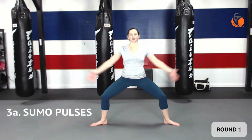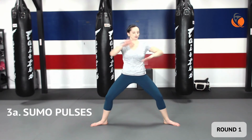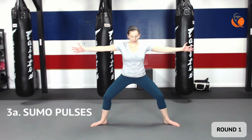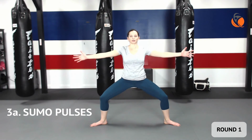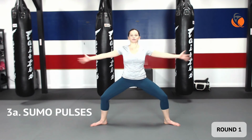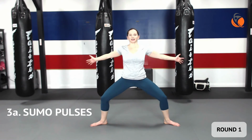Squeeze those knees back, arms come up, and you're going to pulse your arms back. So your back of your hand points towards the back of the room, and we're going to pulse. Sit your bum low, chest is tall. Here we go. 1, 2, 3. We're going to do 20. 4, 5, 6. Shoulders away from ears. 7, 8.